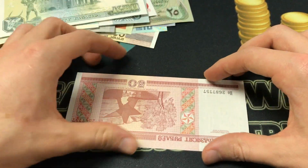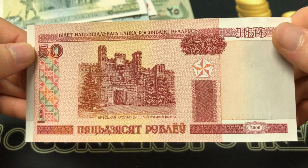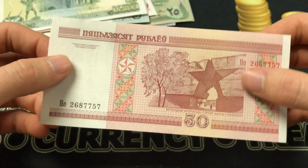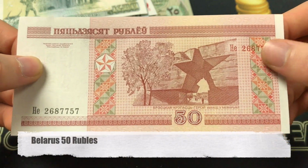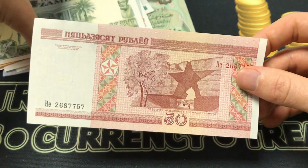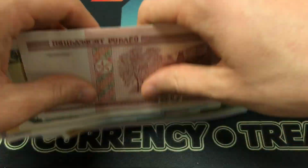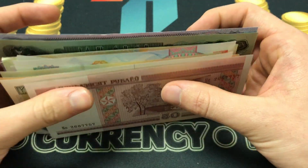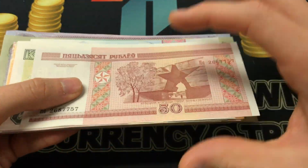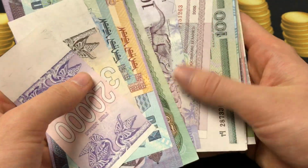So that's interesting. And then lastly, but not least, we have this 50 note, 2000, and I'm really not too sure what we're looking at here, but it looks like we got a neat variety of notes. There weren't too many from Europe, and it looks like a lot of the bills, he probably got in stacks of a lot and just kind of broke them up for us, but it's a solid lot.